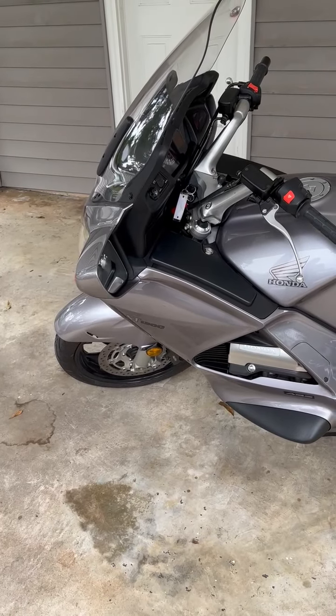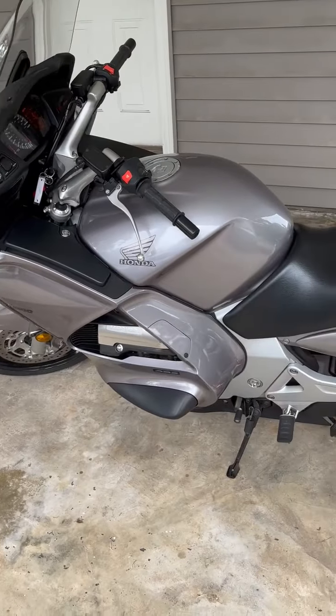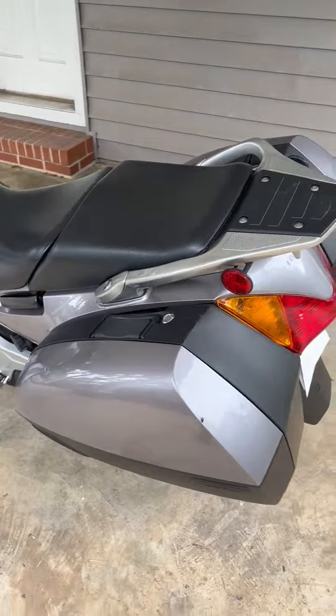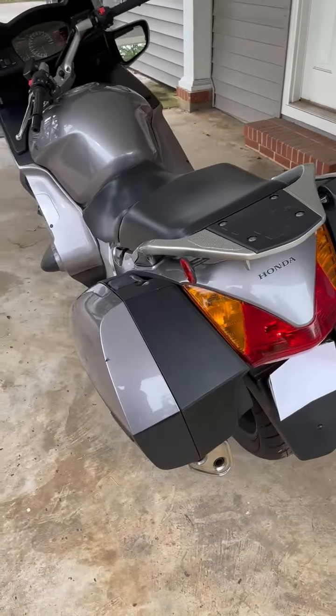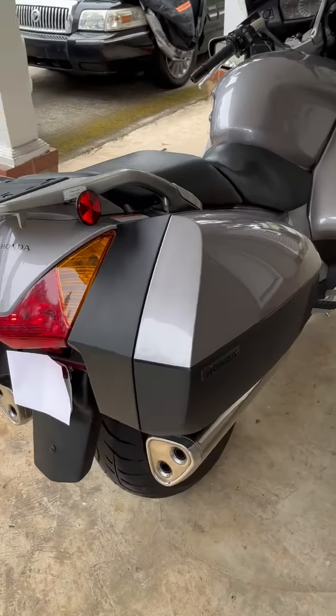For sale is this Honda 2003 model ST1300. This is the original Tower Gray that came that year. And excuse any road noise that you may hear while we're trying to film this. This bike comes complete. It's all stock with one exception, which I'll show you.